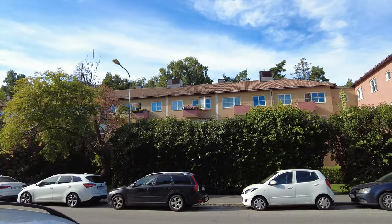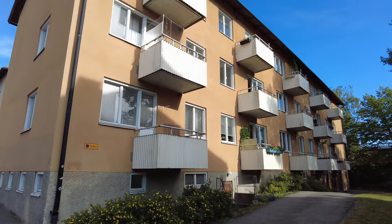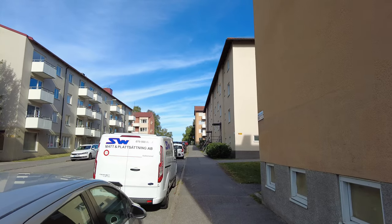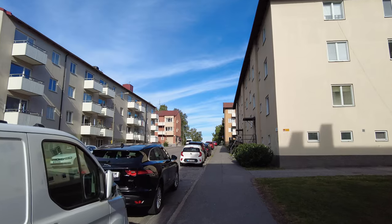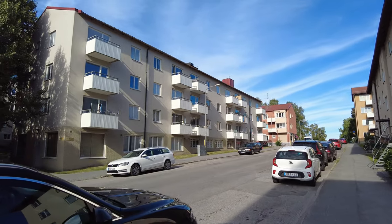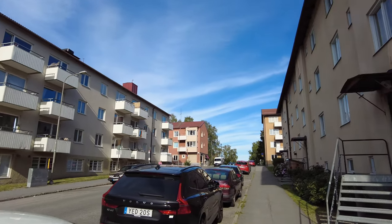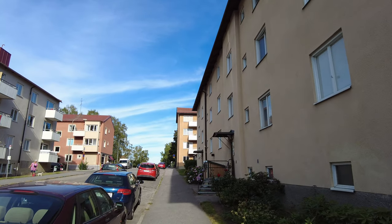These are very, very typical older style Swedish apartment buildings. Nothing fancy at all about them, but usually the inside tends to be quite nice and they're relatively spacious. And I guess most Swedes have some experience of, if not living in a house like this, at least they've probably visited them countless times. You find them all over the country.